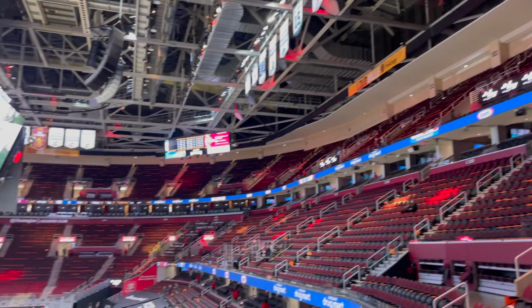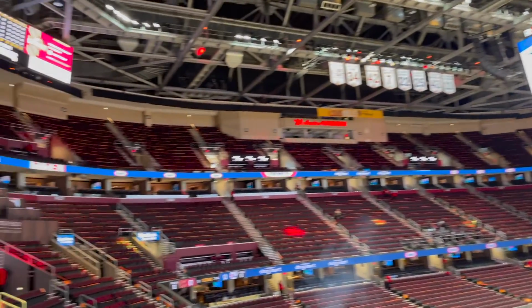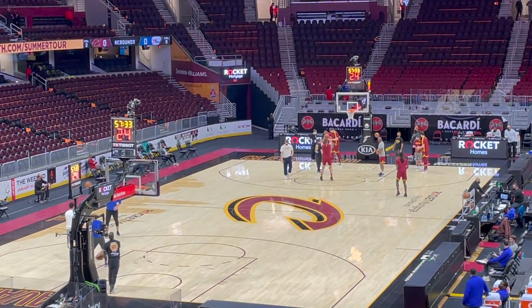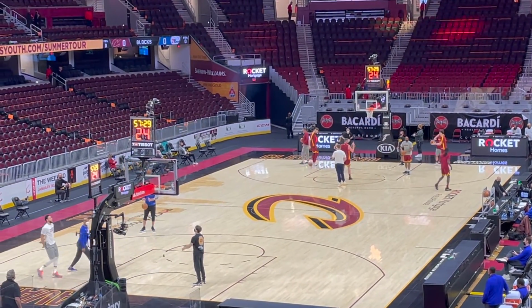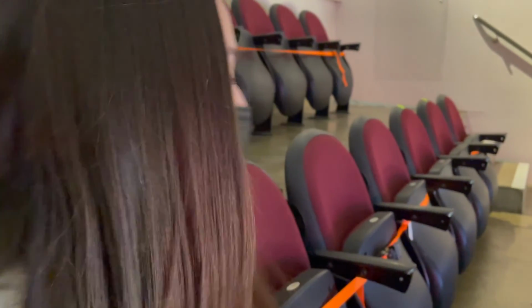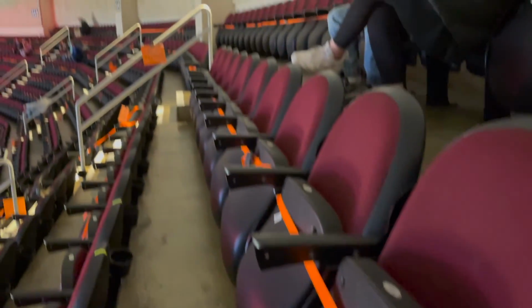I usually catch an NBA game with my friend Jason K once a year, but I missed last year due to the pandemic. It feels so good to be back to watch an NBA game. And this is Addison's first NBA game ever. So with COVID, they have buckles on all the seats so they're all spread out. It was nuts that no one could sit in front of us, to the left of us, or even to the right of us.